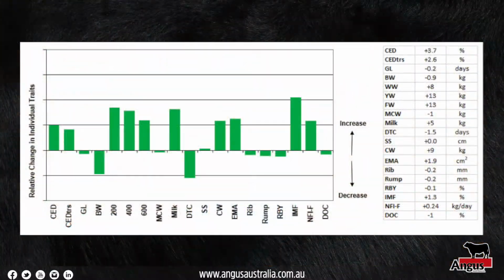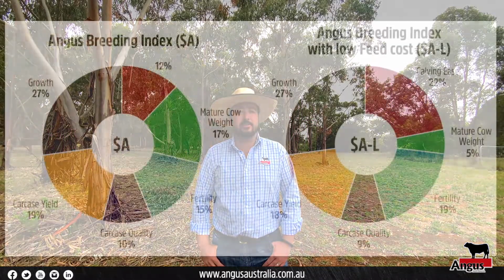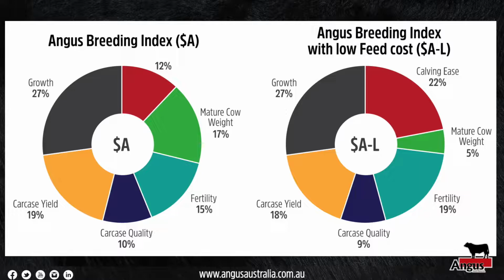By identifying an index and then placing some emphasis on it, you will also get a response to selection. And that response to selection, as discussed in earlier modules of the Stock Agents Toolkit, will be across all traits that are contained within that index, as a selection index acts as a balanced decision of economic value per cow joined.